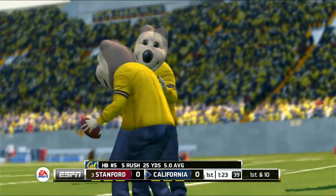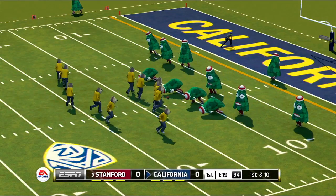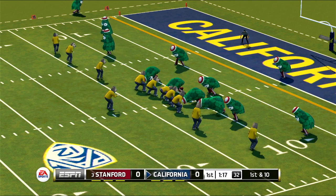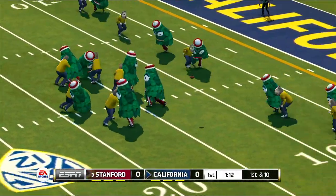They looked like they've never defended the option before. The tailback had a ton of running room there. From the 12-yard line, first down. The defense has got some of their best pass defenders on the field. They set up in the dime to counter that.